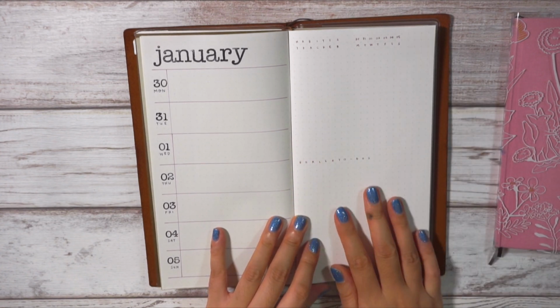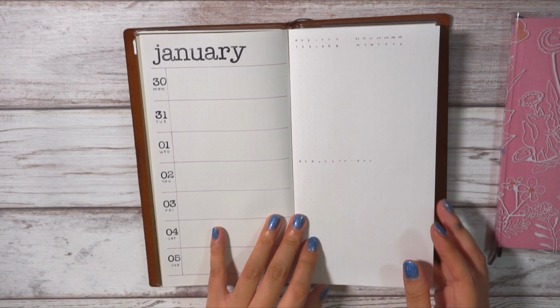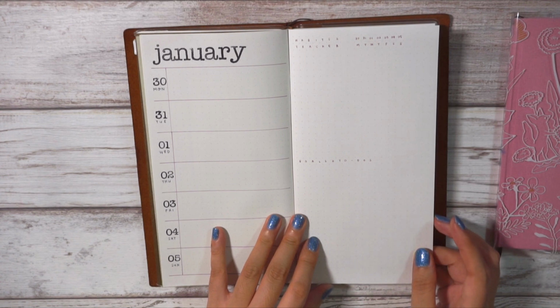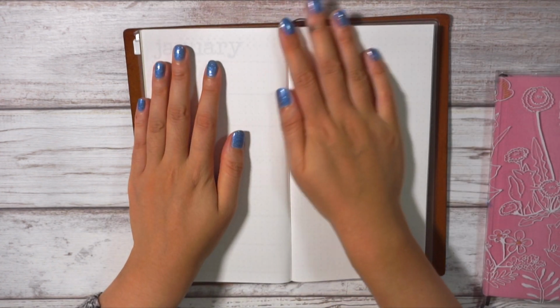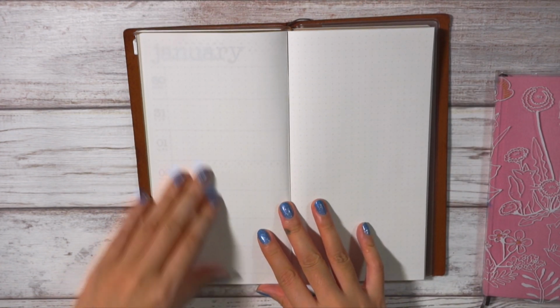I'll probably do some decorating on this page just because if I'm going to be looking at it every day for 7 days, I'm probably going to want to make it prettier. But for now, it's just really bare bones. And then here, which I've written nothing in because it is not January yet. There is still half a month to January.